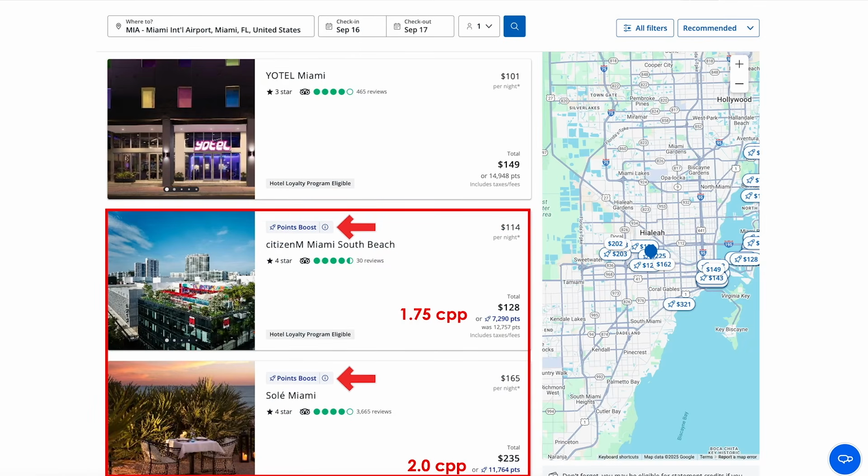The same type of experience is also shown here with the hotels, identifying Points Boost with the little rocket ship icon, giving you a higher value for your points. In this case, 1.75 and 2.0 cents per point is what I was able to find here with this search in Miami.